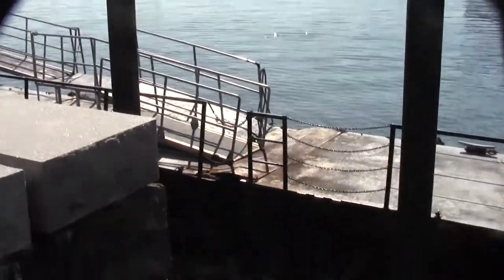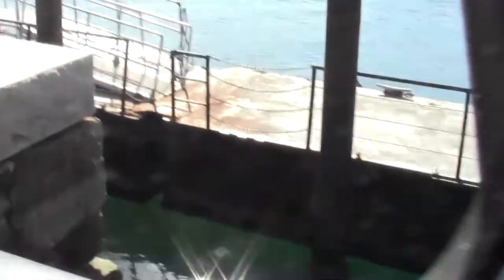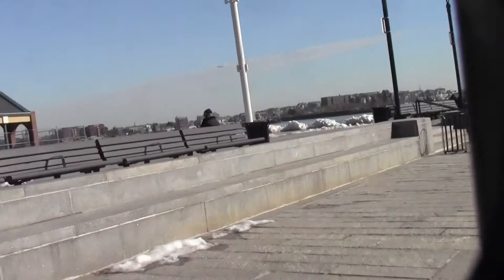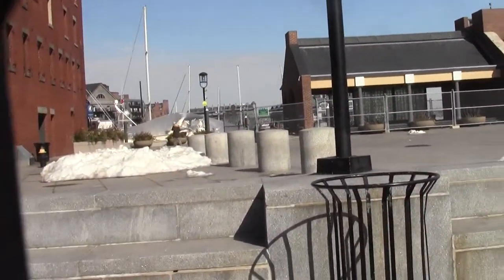What do we have here? Some little simple way to get down to the water. So here we are out at the tip of Long Wharf.